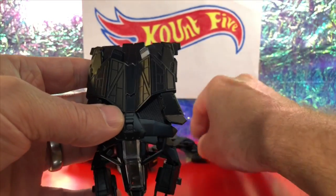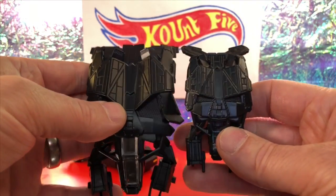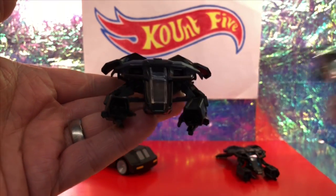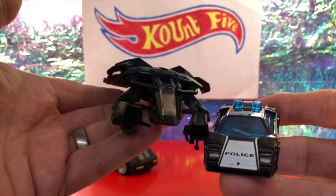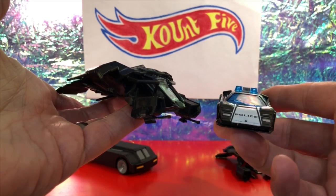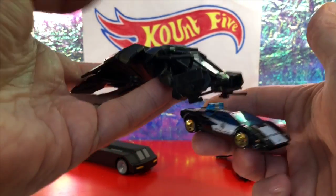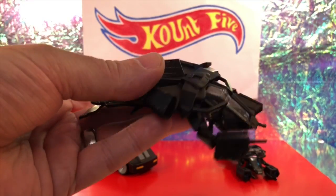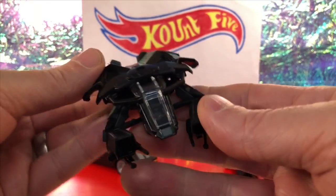Compared to its big Hot Wheels brother, and the big Hot Wheels brother, now that will look a lot better next to a Hot Wheel. There you go, look at that. That kind of looks cool actually. Looks like how it should be. I suppose you could probably make a Bat a little bit bigger, but that's about as big as it gets.